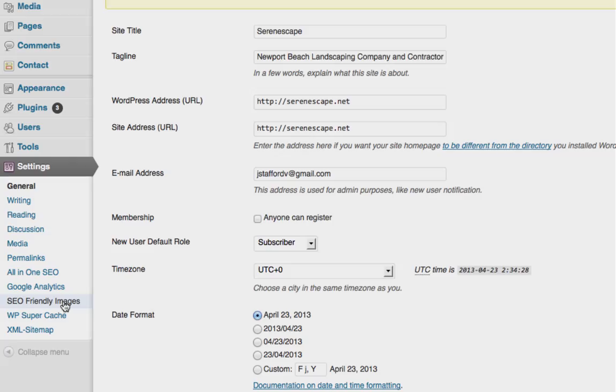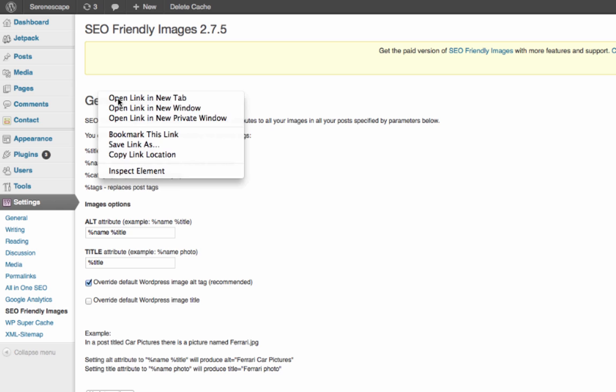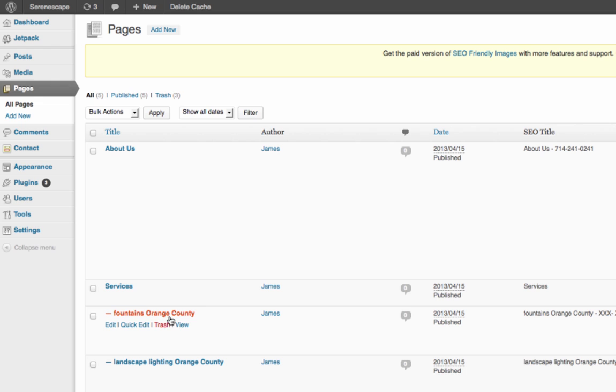SEO Friendly Images. Okay, so basically what this means in here is that any page or post that you have titled, so say your post is, let's just go over to, let's see, pages, all pages, open link in new tab. And we have a couple pages here, Fountains, Orange County. So what it's going to do is take this title right here and then add that title to the image. So now your image and content is optimized for the search engines.